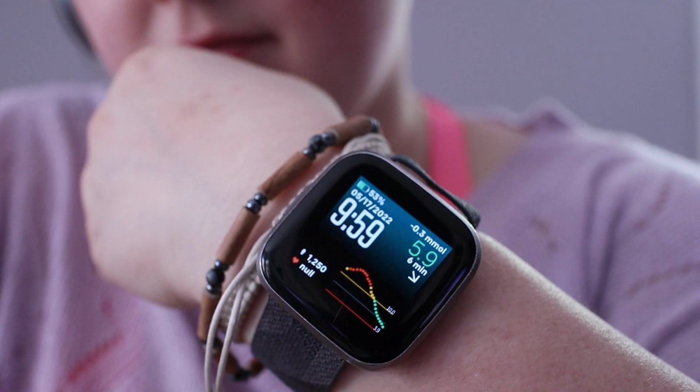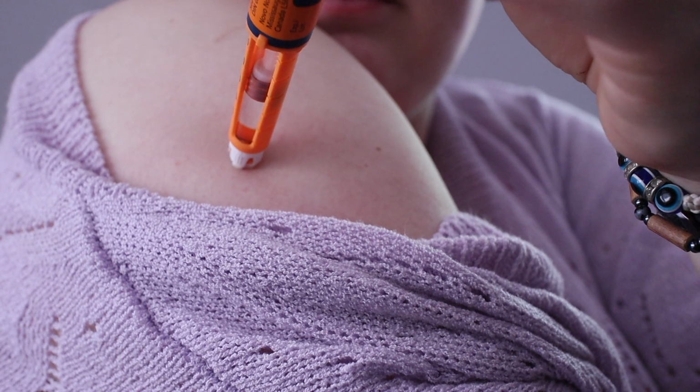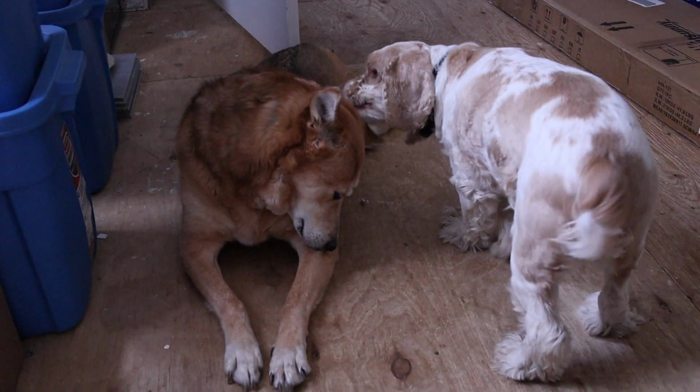I'm about to have breakfast and my glucose is looking great, so it's time for me to take a bolus. Not gonna lie guys, I totally annihilated my breakfast, which was so freaking good. I savored every single bite.